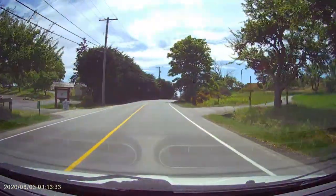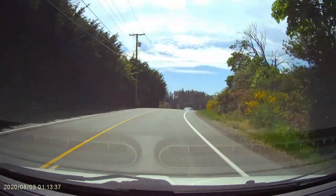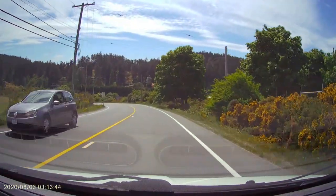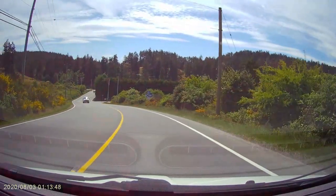Our second to last RV park option in the Victoria area is also about 45 minutes from downtown Victoria. So it's about the same distance as Weir's Beach that we just visited. It's a little bit to the west of Weir's Beach in an area called Pedder Bay. It's absolutely beautiful. So let's take a look.